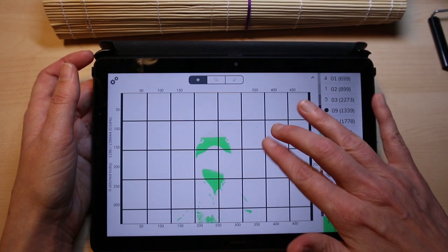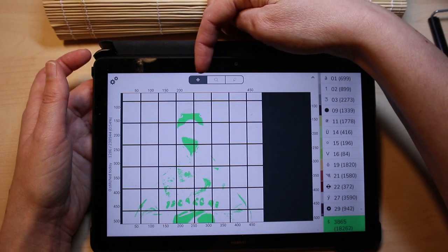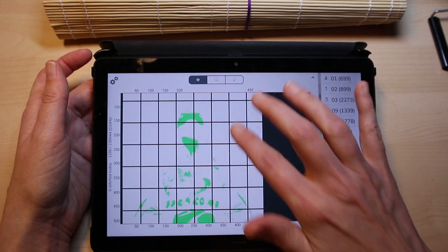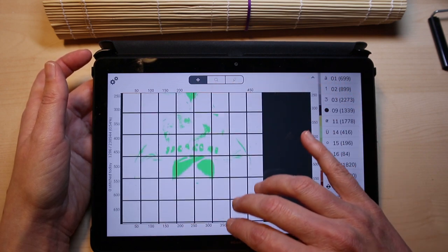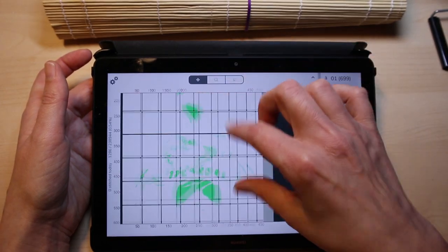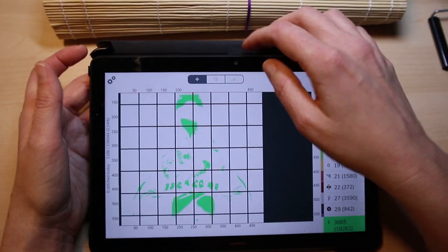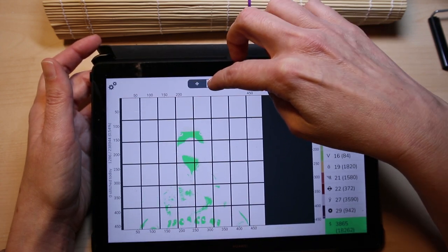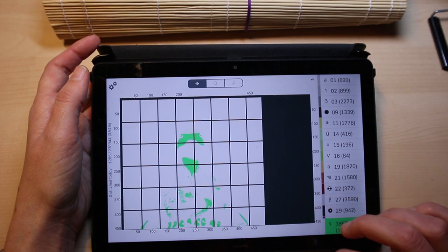So this is how the first, when you have pressed that one, that's when you can move around in the pattern. And the, what do you call that? Hello. Oh yeah, this is working awesome.